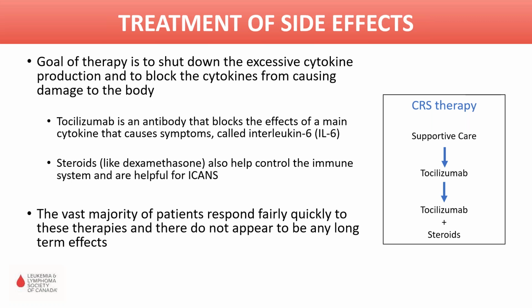Initially, there was some concern that if we threw high doses of steroids at patients, we'd actually be shutting off the CAR T cells too much. But as we've gotten more comfortable with administering this therapy, we've started to realize that that concern is not very well founded, and that we really should probably be using steroids earlier when patients are experiencing these side effects.